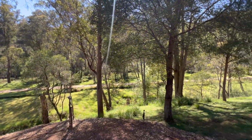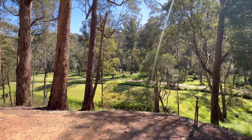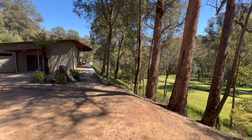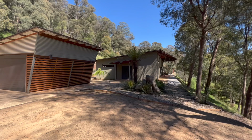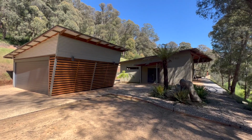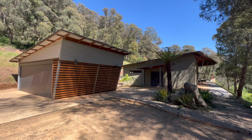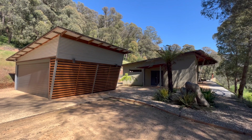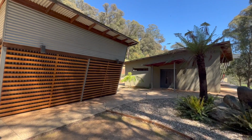How's the outlook? So good. And you can hear the river. You've got all those birds. I mean, the wildlife's amazing. And then just this fantastic timeless design that is nestled into this space so beautifully. It's just a picture to look at. And then we'll better wander in.